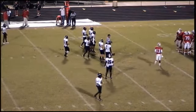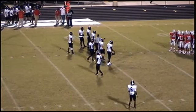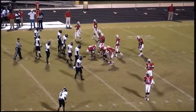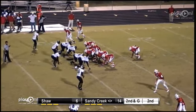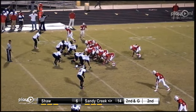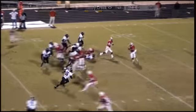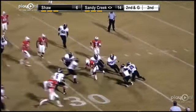Sandy Creek so far has really had no issues moving the ball through the air as Kit has been the man. Shaw has stepped up and definitely kind of held Sweeney from any big runs and any big plays. All the big plays for Sandy Creek have come through the air to Kit. As Kit comes in motion, and going to sweep it back to his big fullback. And his fullback's not going to get away. Now he does get away.